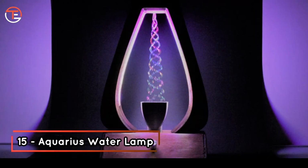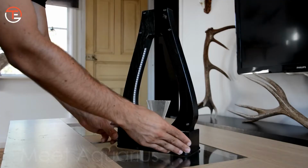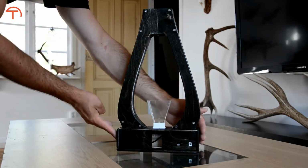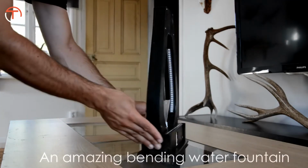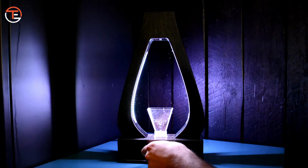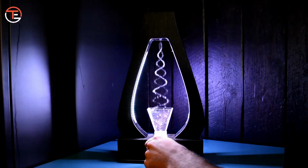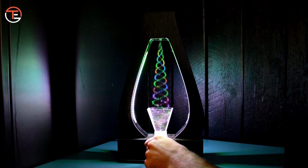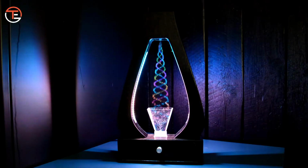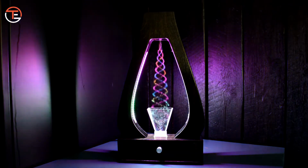Number 15. Aquarius Water Lamp. Surprisingly, this cool gadget has absolutely nothing to do with horoscopes. Aquarius is a fountain lamp that controls water, creating some of the most visually impossible yet pleasing shapes and styles. Anyone looking at this fountain work will immediately become enchanted watching the stream of water bend, change color, freeze in place, go up, down, and split into different streams. It also has special display effects like volcanic lighting and northern lights, just to add to its already magnificent setup.